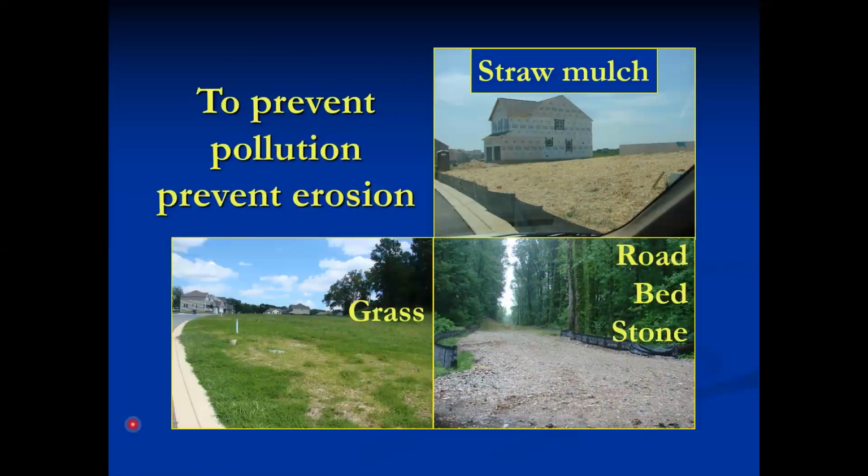The only way to prevent construction site pollution is to minimize soil erosion. And this is best done by protecting exposed soil with a layer of straw mulch or grass. Straw alone reduces mud pollution by 90%. And a thick growth of grass reduces erosion by 99%.